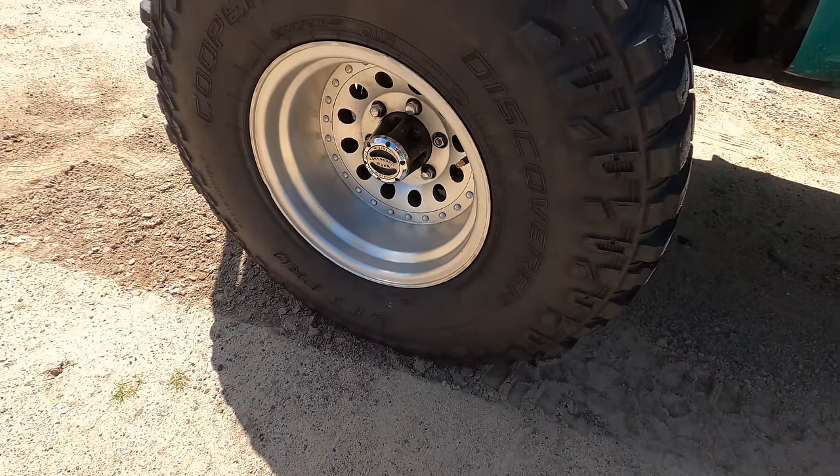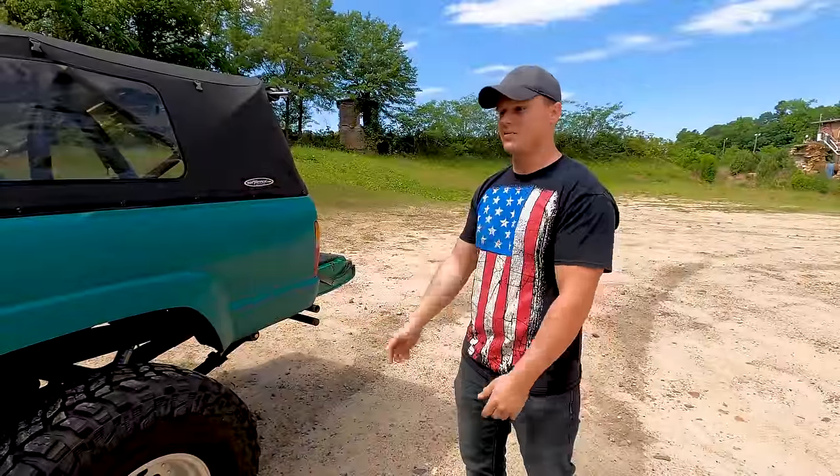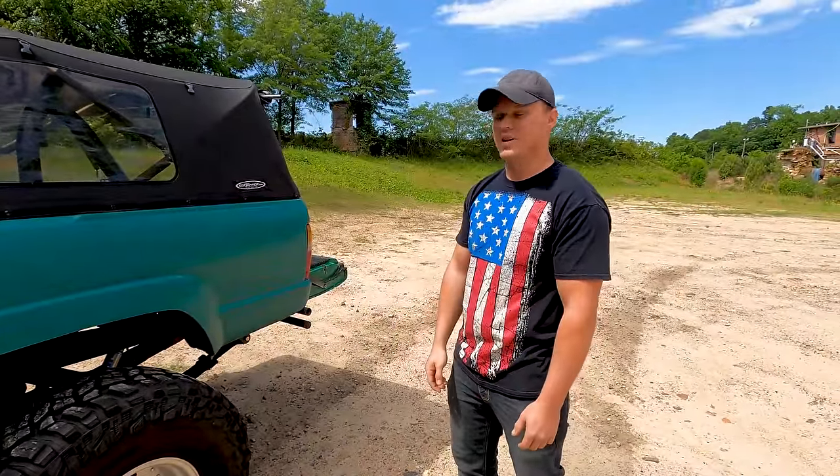These have been great. I've never been stuck with this truck. It's nice and light, it never gets stuck in mud holes. I mean, obviously, if I tried really hard, I could get it stuck, but I like to play it safe.